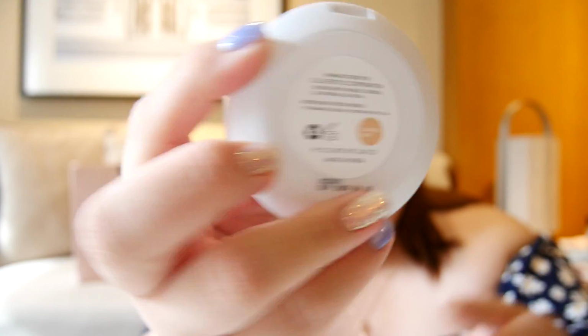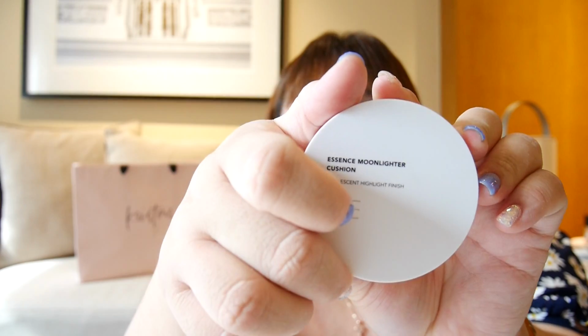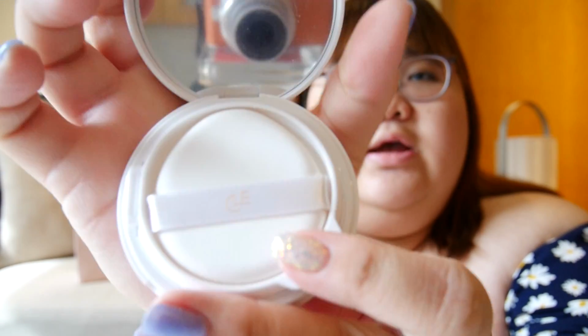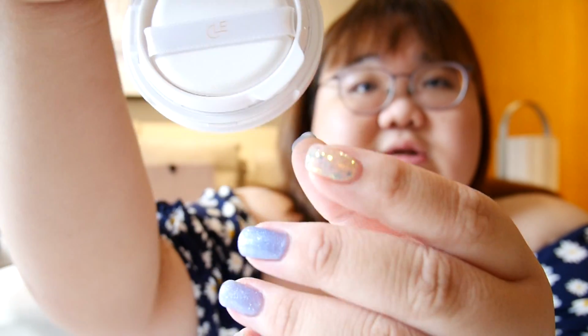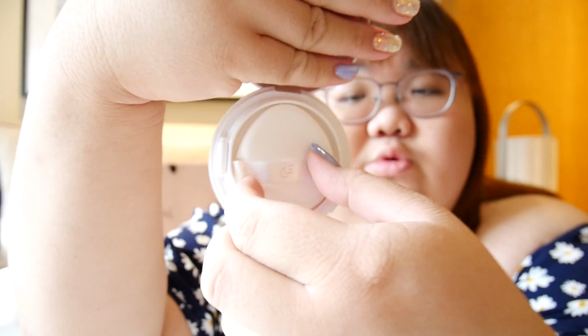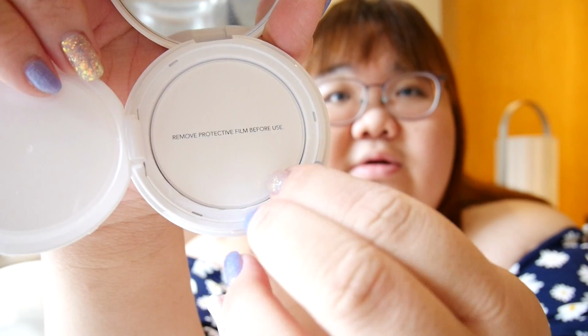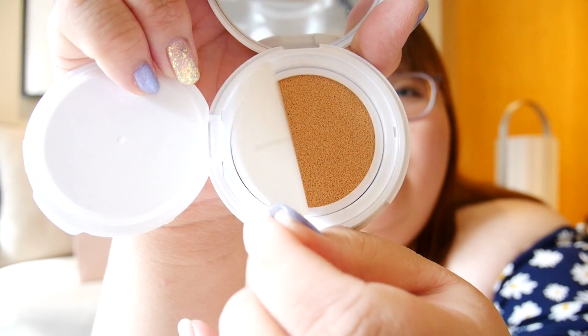Yep, Glinting Buff. I have not opened it, so let's open it together. So once you open it, there's, like, as every cushion, a puff. I'm gonna remove that for now. And then when you open it, I have not peeled this, as you can see. Let's peel this together. Yeah.